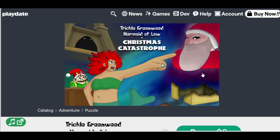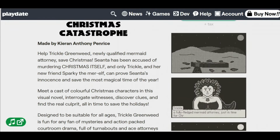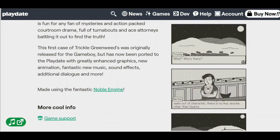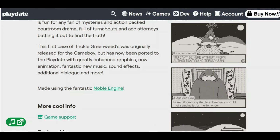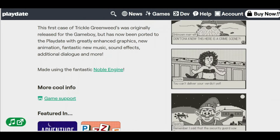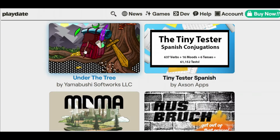One for Christmas, I'm guessing. This is Trickle Greenwood, Mermaid Outlaw, and Christmas Catastrophe. What a mouthful for a game. Wow. Now, this is $6. Not entirely sure what type of game it is. It looks kind of like a RPG-style game, I think. Not entirely sure. It was originally released for the Game Boy, and it's been ported to the Playdate with greatly enhanced graphics. Interesting stuff. So, we've also got Under the Tree.